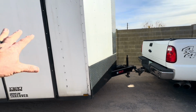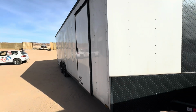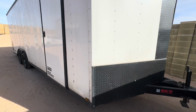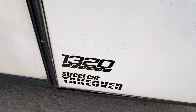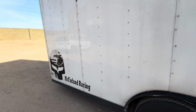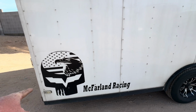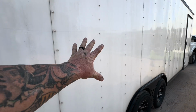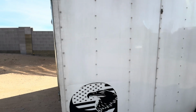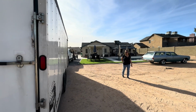I haven't done much with it since we got it home. I just kind of parked it. We've had a bunch of stuff going on, so I'm going to go ahead and pull it out. As you guys can see, we're going to leave the 1320 video and Street Car Takeover stickers. Obviously, the McFarlane Racing has to stay on this trailer. I think that was the deal with Cleetus and Kyle's, that had to stay. I'm going to get Kyle to get me one of his Boosted Boys Racing stickers to go here. And we're going to go ahead and open up the back and give you guys a little tour inside, and we're going to figure out what she needs.